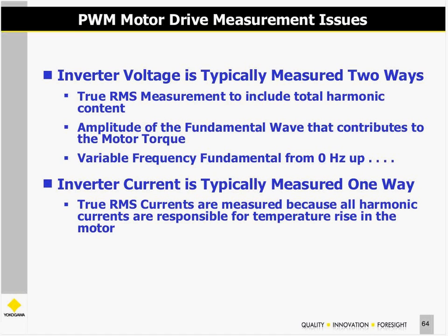And the frequency, of course, is going to be a variable frequency from 0 hertz on up. And then the current is typically measured one way. It's measured as RMS only. So we want to look at all the harmonic content, and the RMS value is what's responsible for temperature rise within the motor. So we want to look at RMS current and, typically, the fundamental voltage.